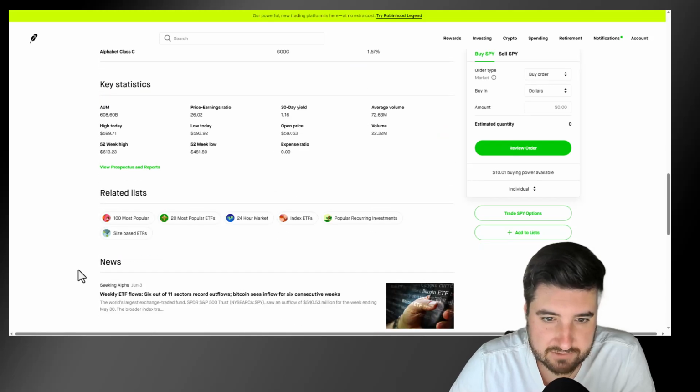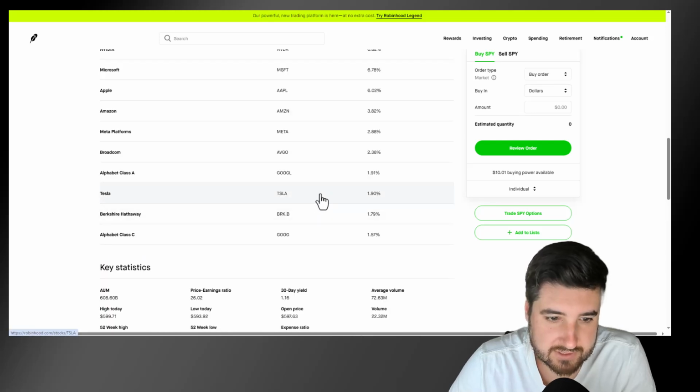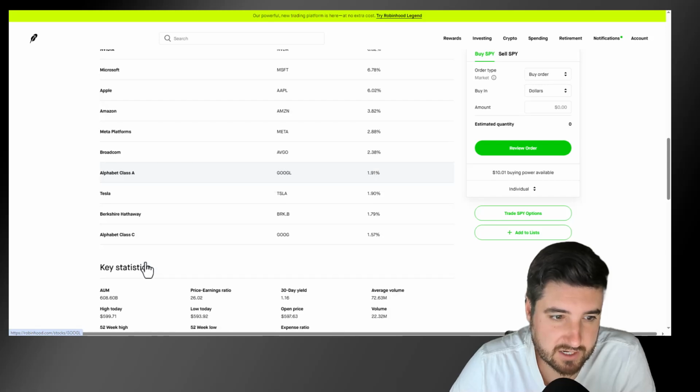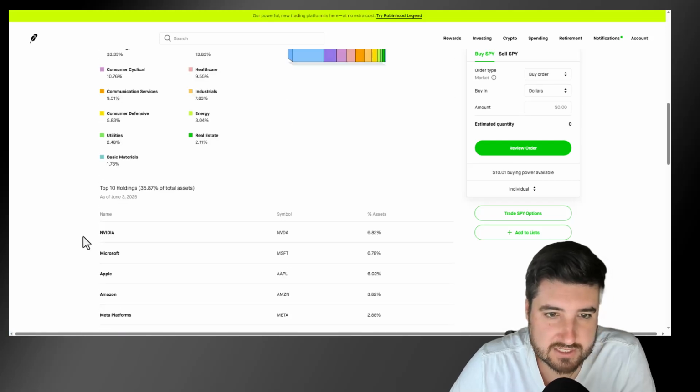I also want to dive into the stuff down here. So you could see the stocks that are in it. This is the top 10, basically 35% of the weight of this index is coming from these 10 stocks. So you could see it's NVIDIA, Microsoft, Apple, Amazon, Meta, Broadcom, Alphabet Class A, Class C as well. So we own Google and Apple separately. Meta, Tesla, Berkshire Hathaway. Those are the top 10 stocks.